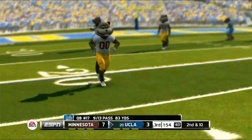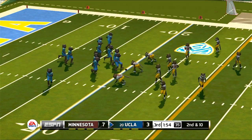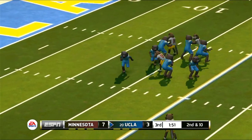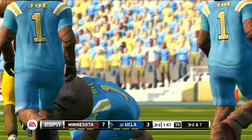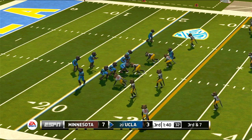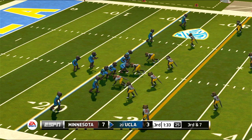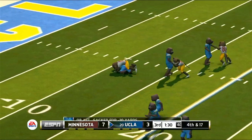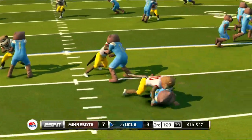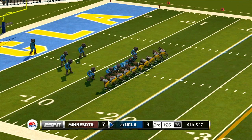Quick shot to the open receiver, and he can't hang on to the ball. That would have been pretty remarkable if he'd managed to hold on to the ball after taking a shot like that. That makes it second and 10. From their own 20-yard line, second down. He's on the run. Slides down. The sack makes this a fourth and very long.